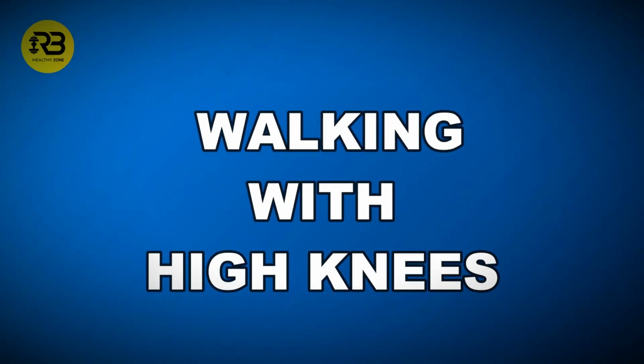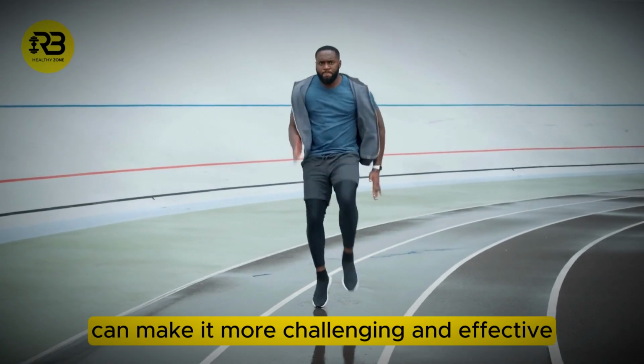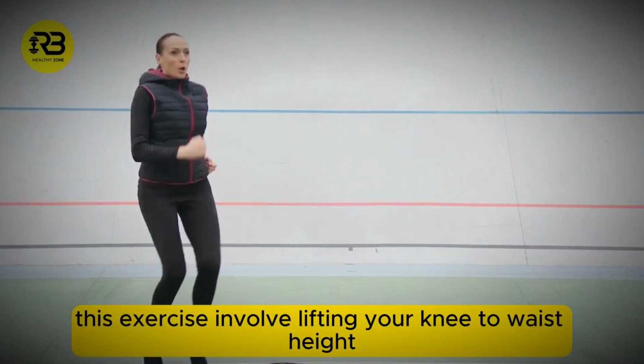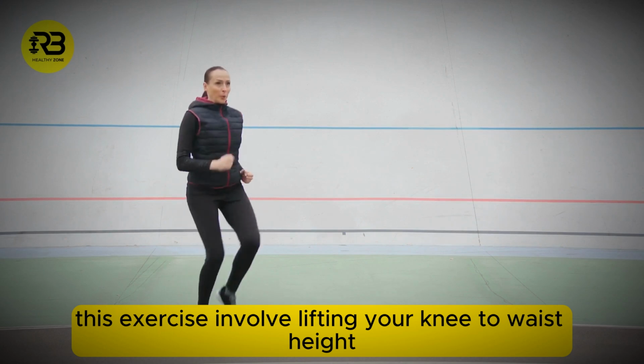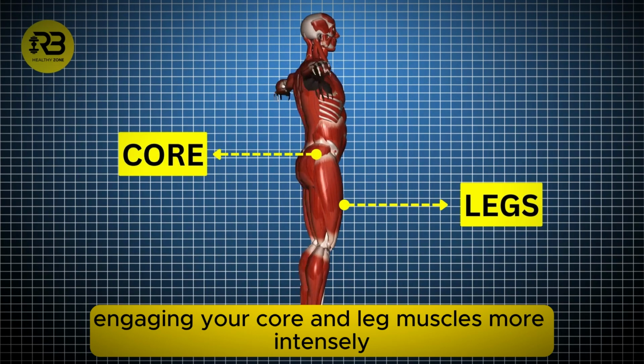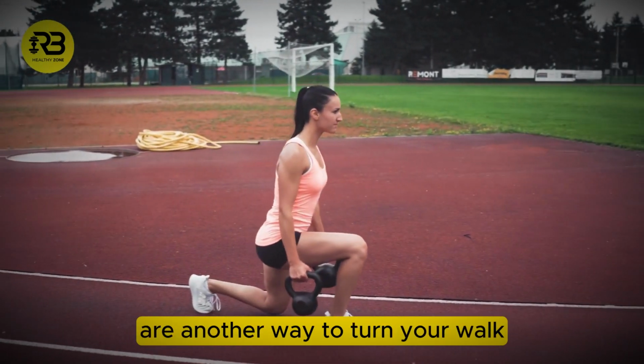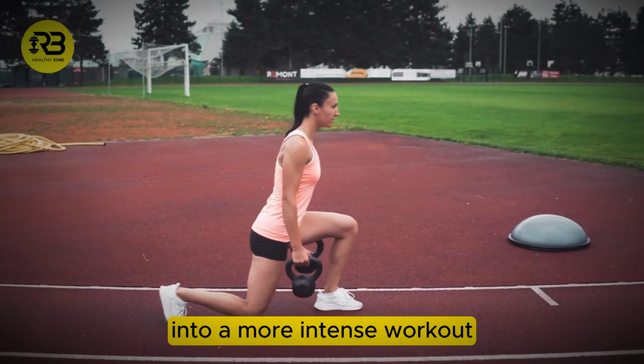Walking with high knees. Adding high knees into your walking routine can make it more challenging and effective for weight loss. This exercise involves lifting your knee to waist height with each step, engaging your core and leg muscles more intensely.